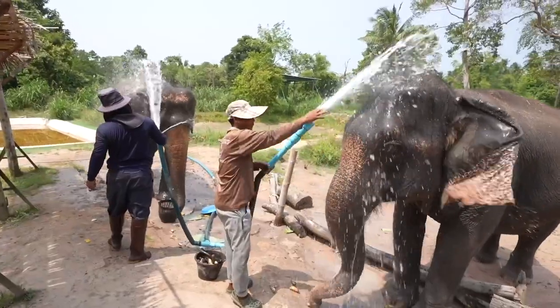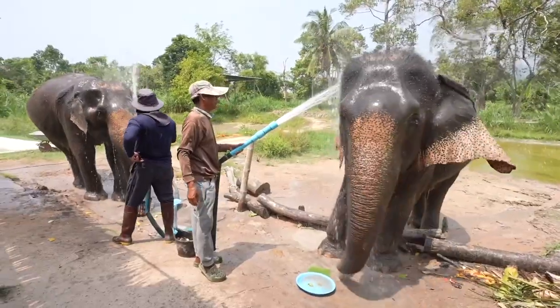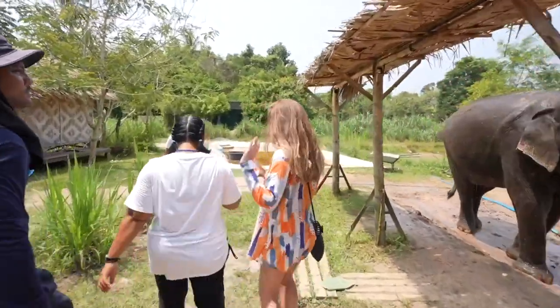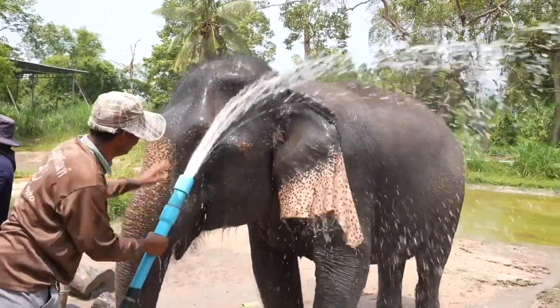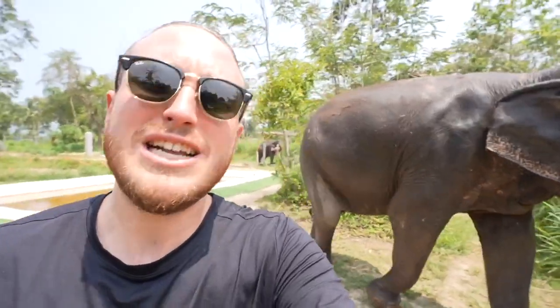The reason why we chose to come here as opposed to anywhere else is because this place is focused on helping elephants that are used in shows at other parts around Thailand. They go and they rescue them, they bring them here, and they help give them a better life, which is something that we can absolutely back. It's donations based, so I highly recommend coming here and supporting this amazing cause to help big guys like this, or girls. I'm not really sure if it's a girl or a guy. It's Yo-Yo though.